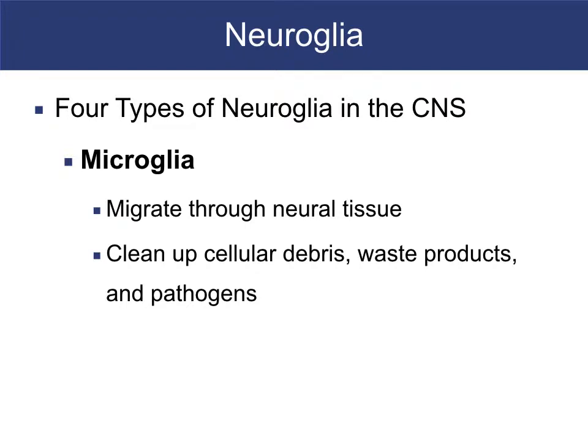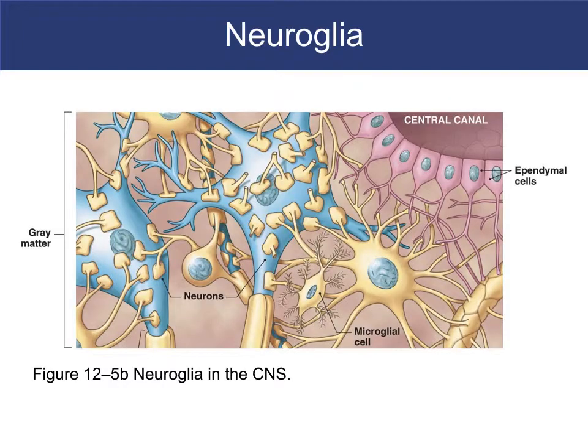Another type of neuroglia is the microglia, the little ones. They can migrate through the neural tissue, cleaning up debris, waste products, pathogens, bugs, bacteria, all that jazz.